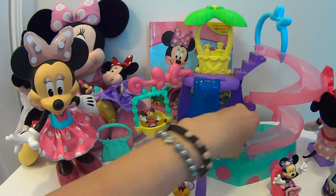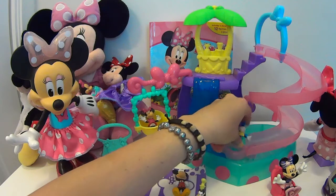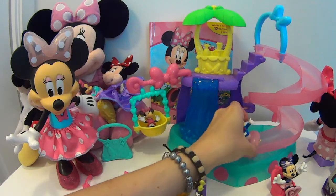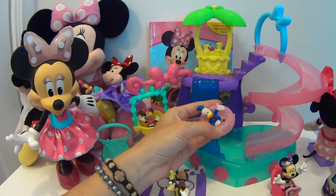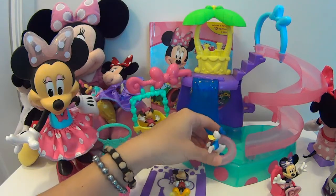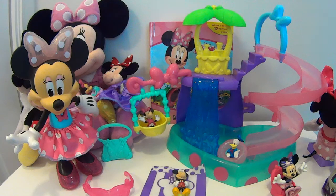Okay, and Donald is here. Oh my gosh, I need help. Donald says, I need help. I don't know how to swim. Okay, I'm good. You okay? Oh, I'm okay. I don't know how to swim, but I'm good with this. Ooh, this is a good idea. Okay, I'm gonna just stay here close to the edge. No, it's dangerous. Yes, it's dangerous for him because he doesn't know how to swim.